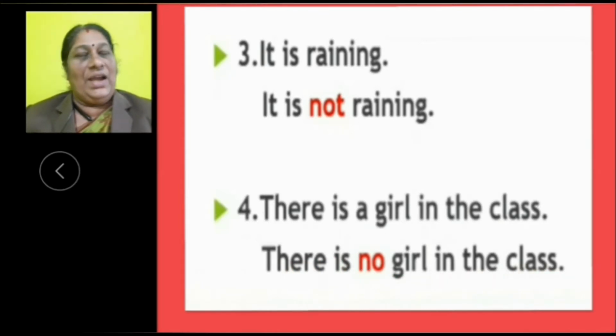Now children, I hope you have understood what is a positive sentence and what is a negative sentence. Now there is a small homework for you. You have to write 5 negative sentences in your rough copy.